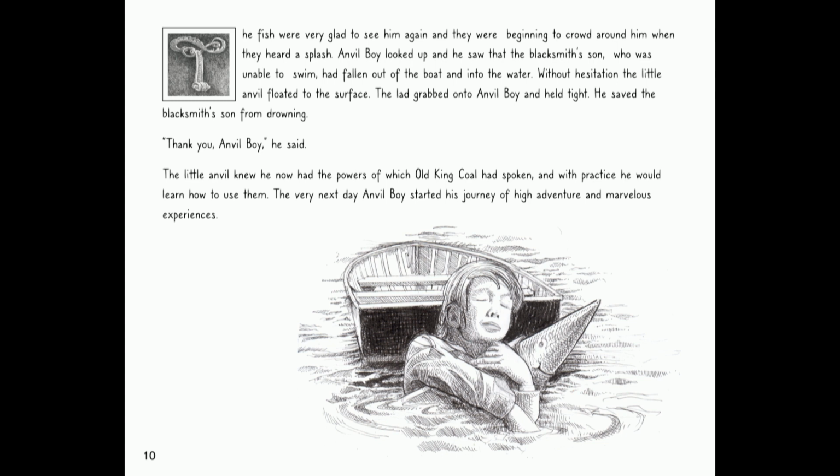Without hesitation, the little anvil floated to the surface. The lad grabbed onto Anvil Boy and held tight. He saved the blacksmith's son from drowning. "Thank you, Anvil Boy," he said. The little anvil knew he now had the powers of which old King Cole had spoken, and with practice he would learn how to use them. The very next day, Anvil Boy started his journey of high adventure and marvelous experiences.